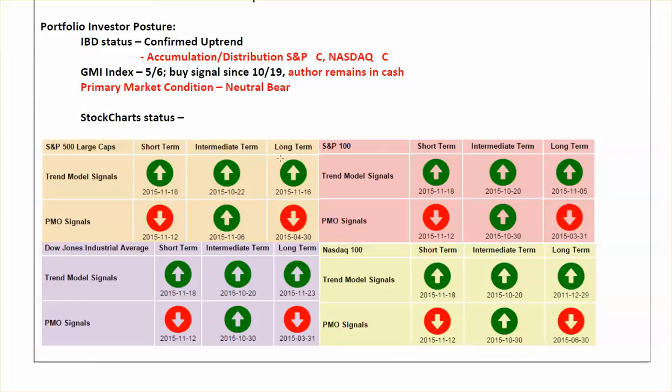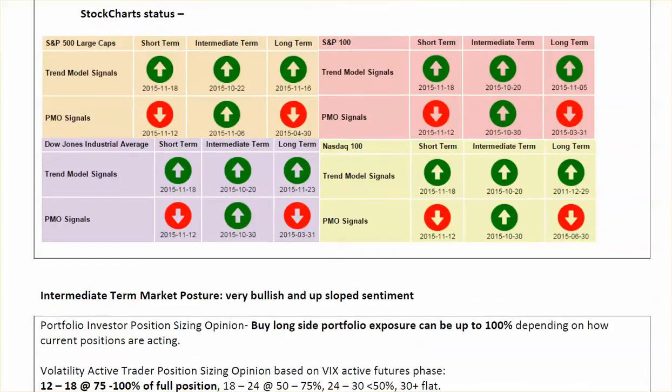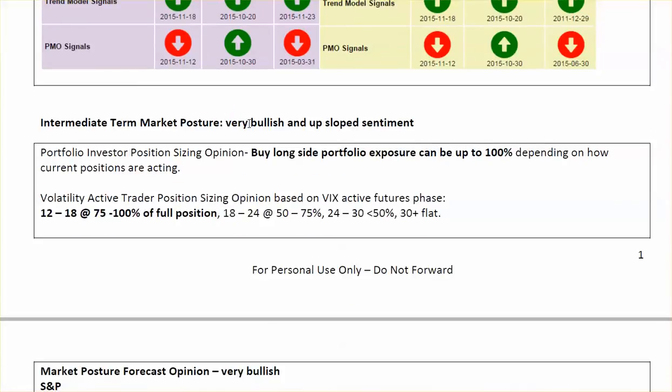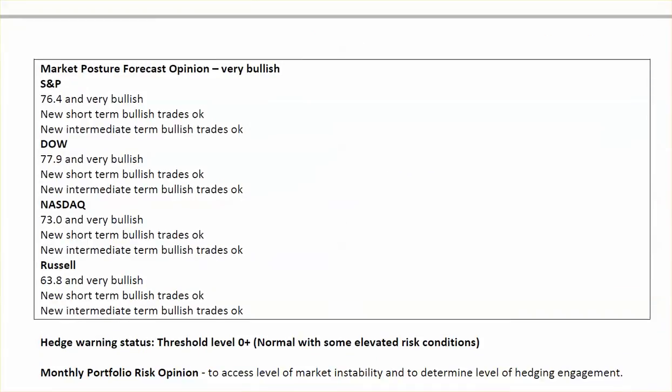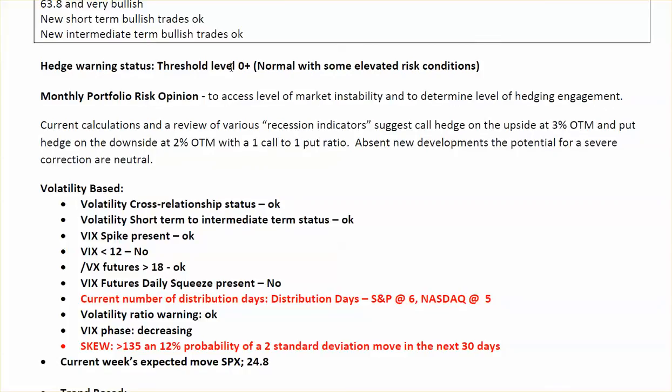The bias would be bullish, and that bias is heavily influenced by this intermediate term, which is our primary trading time frame here at Falcon Global. And you notice that the intermediate term market posture is very bullish with an upslope sentiment. Indeed, when you put all that together, our position sizing opinions, those mechanical signals are certainly saying 100% position sizing at this point. That intermediate term market posture is very bullish, and you see all 4 indices are very bullish and had improving scores yesterday. Hedge warning status remains 0+.